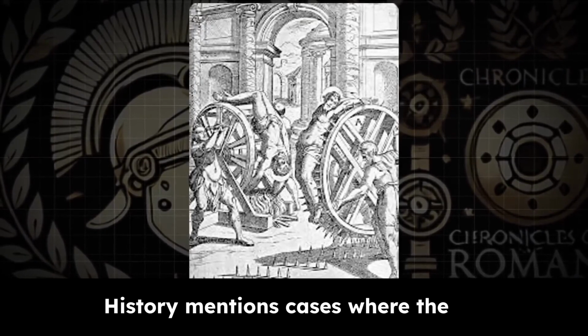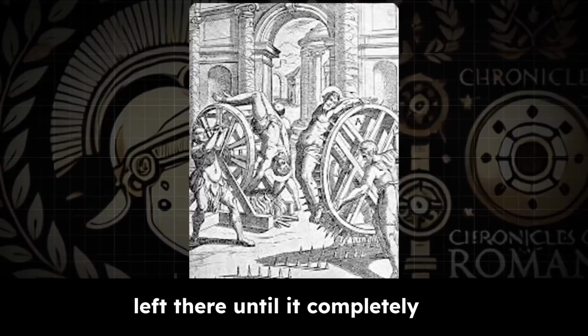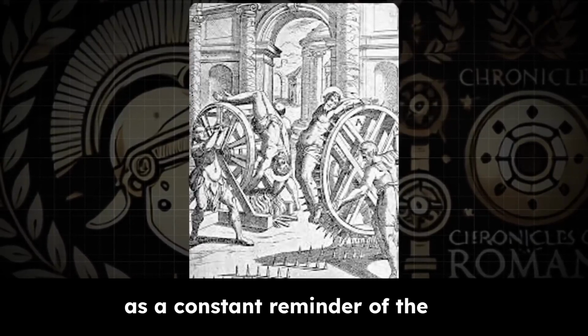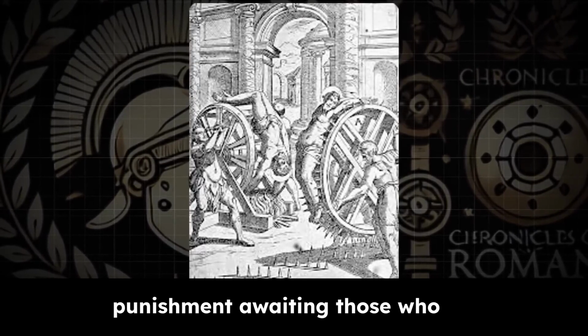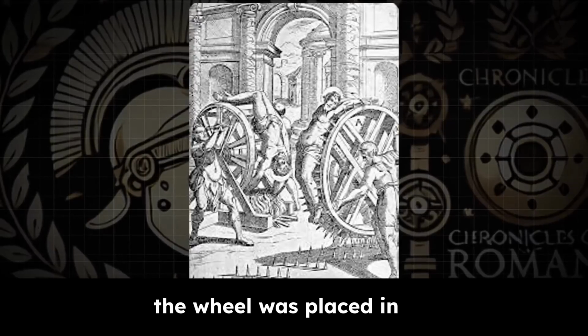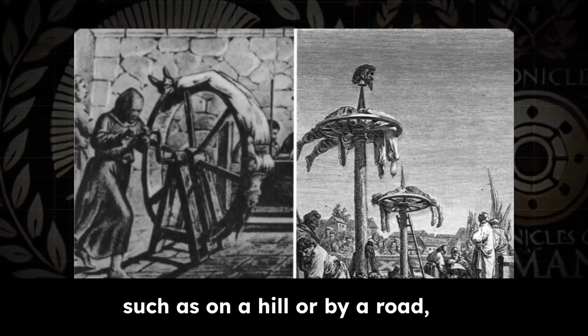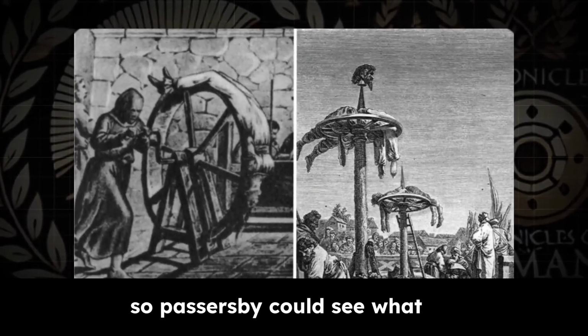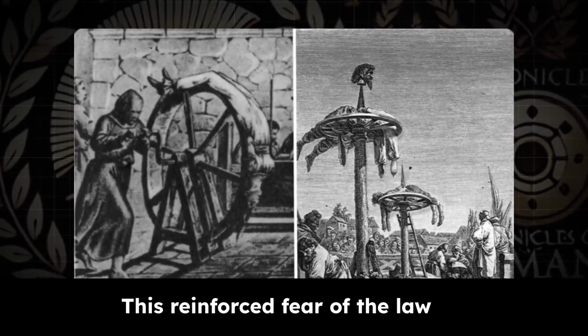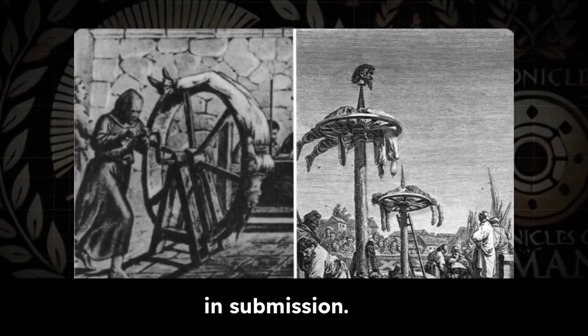History mentions cases where the body was tied to the wheel and left there until it completely decomposed, as a constant reminder of the punishment awaiting those who dared to break the law. Often, the wheel was placed in a prominent location, such as on a hill or by a road, so passers-by could see what happened to the victim. This reinforced fear of the law and served as a psychological weapon to keep people in submission.